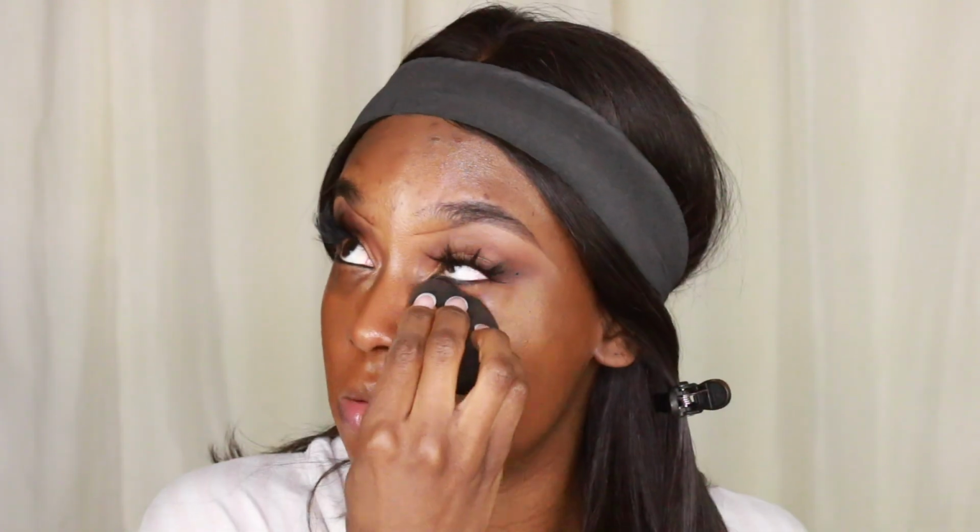And this foundation comes in so many shades. And this foundation does oxidize too, so it will look a little different going on versus when it dries. But I love this because it's so skin-like.